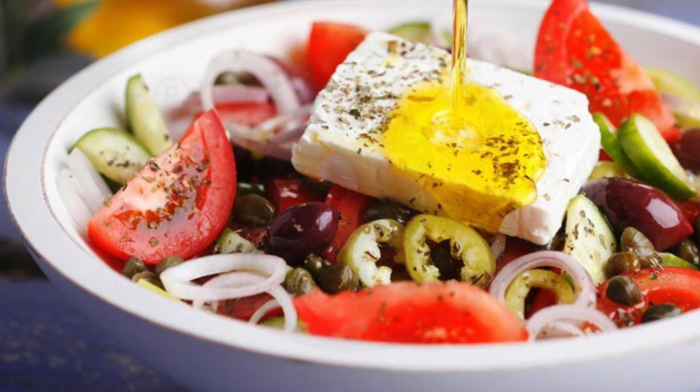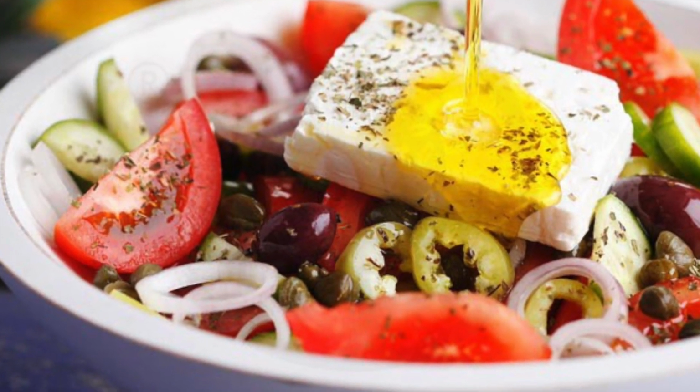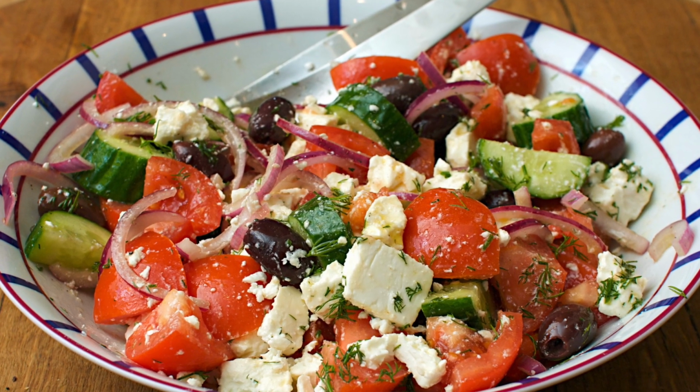Thanks, bye. My number three choice! Horiatiki salad. That's Greek salad for you non-Greeks out there. And it is a salad which has tomatoes, cucumbers, onions, feta cheese, salt, pepper, and olive oil. It's the traditional Greek salad that you would have at a Greek restaurant. It's very tasty. I honestly can have that alone with some bread for dinner sometimes, and I'm good.